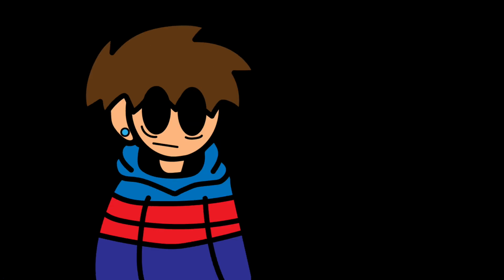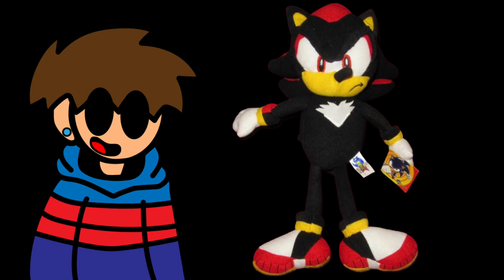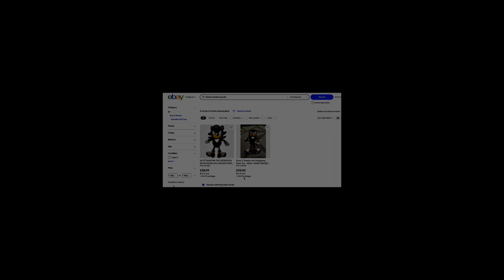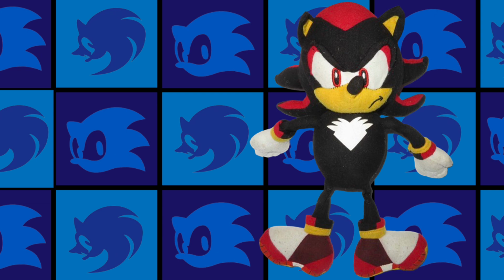Now I am aware that there's different sizes, but I'm not going to give rarity for each size. So I'm just going to look at the rarity for the plush in general, so let's see. I can only find 2 listings on eBay UK. Dang, 2 UK Sonic plush videos in a row? Anyway, the first listing was going for around $50.